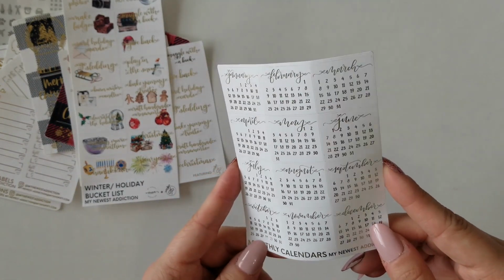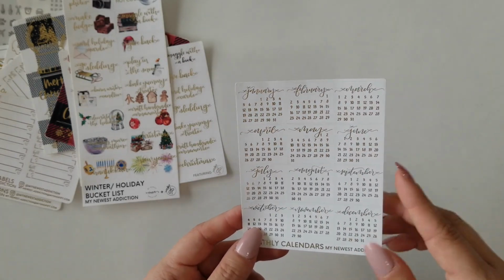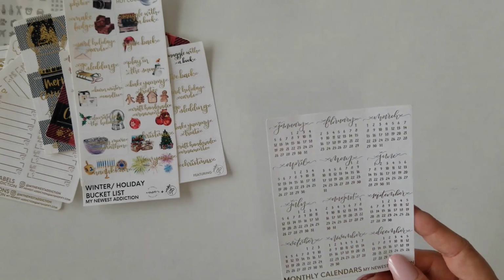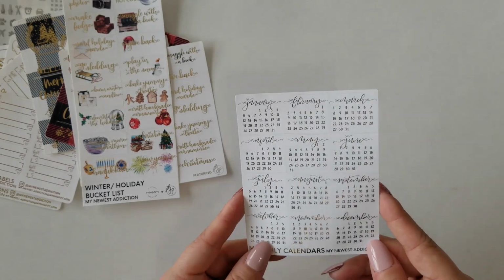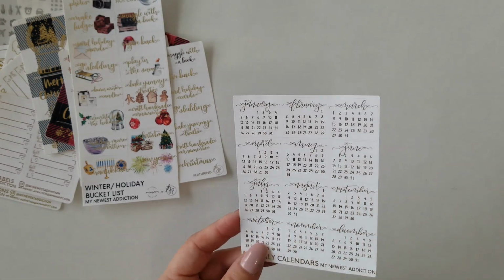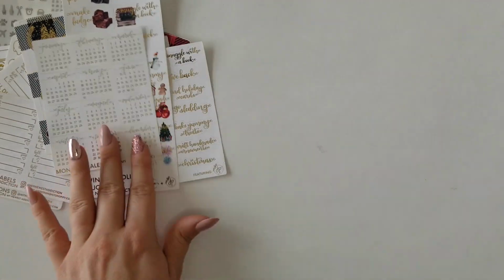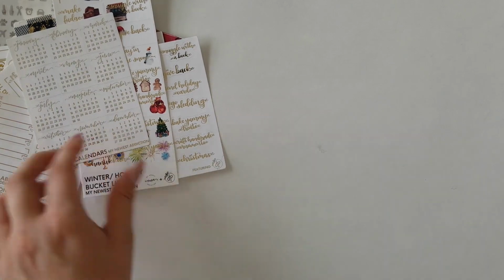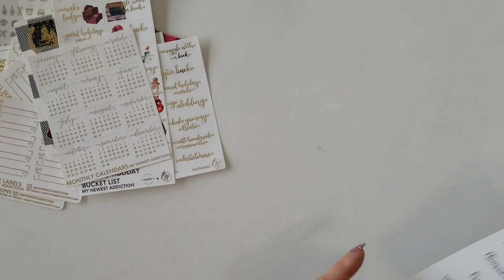These are the monthly calendars with Justinia's writing at the top. Different backgrounds, different foils available. I got white with gold. I think I'm going to use this just in the front of one of my print impression planners as an overview. I haven't quite decided yet though, but they are all individual stickers, so you can lay them out how you want. Pick your own foils and backgrounds to match your planners, or even your weekly spreads. Like if you use those, yeah, you could just stick them at the bottom of those. Lots of ways to use that.